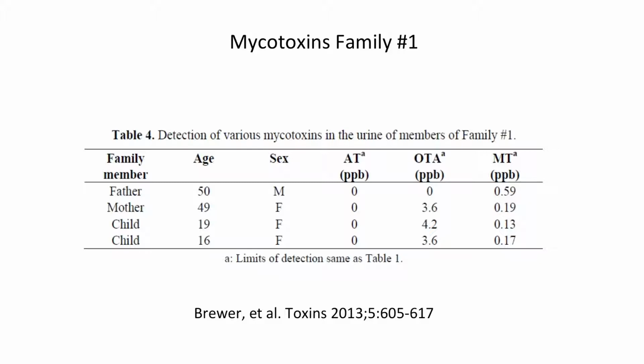This family eventually found the problem in their home. They'd lived in that house before the 2 daughters were born, and so they had actually grown up being exposed to mold their entire life. And we actually, they did multiple ERMI tests and so forth on the home, and also mycotoxin testing on the home that was sent to Real Time, and we found the same mycotoxins in their home that we found in their urine.